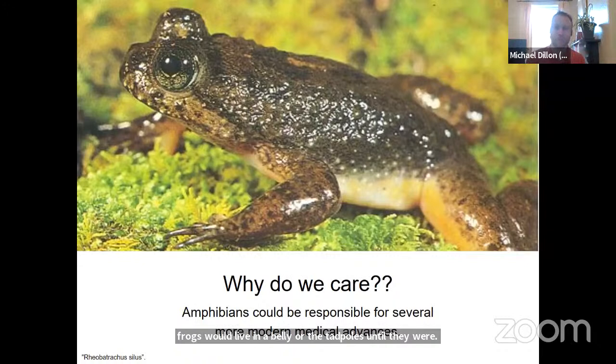The whole community was really abuzz when this frog was discovered. Everybody thought, oh, this is really cool. We might learn something about stomach ulceration, how to treat gastric reflux, but unfortunately, Rheobatrachus went extinct a few years after discovery, and all of that potential is now gone.